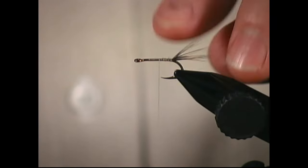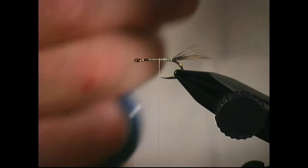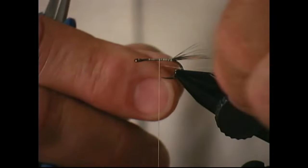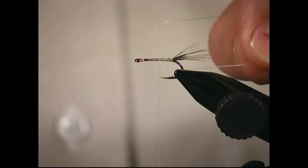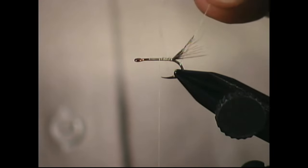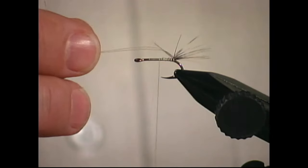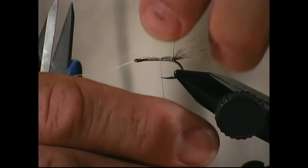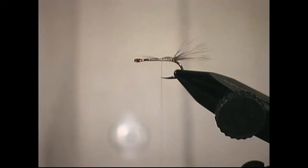Now we're going to bring this piece of thread that we saved into play, and we bring it around the bend and get it all evened up, and then pull it to the back, and it's used to just slide up between those tail fibers and divide those. And we cinch them down, make it spread just as far as you want. We'll get rid of the excess here.